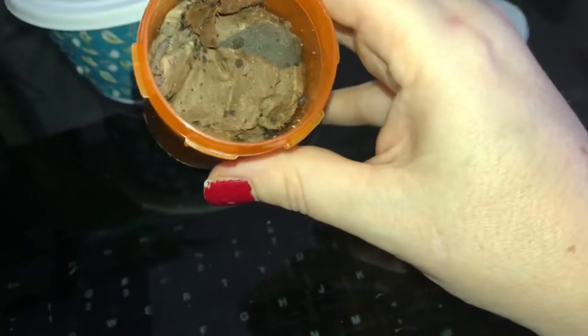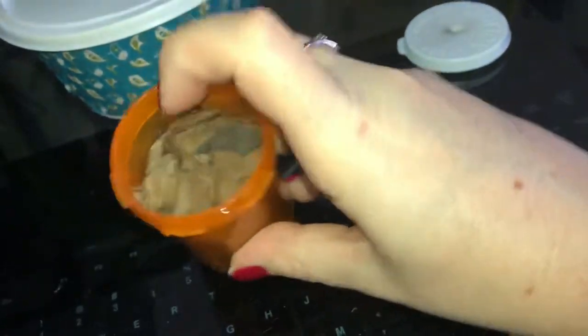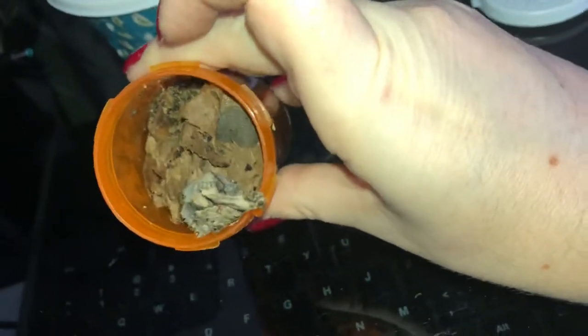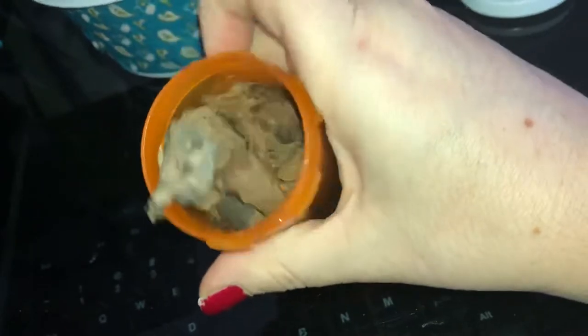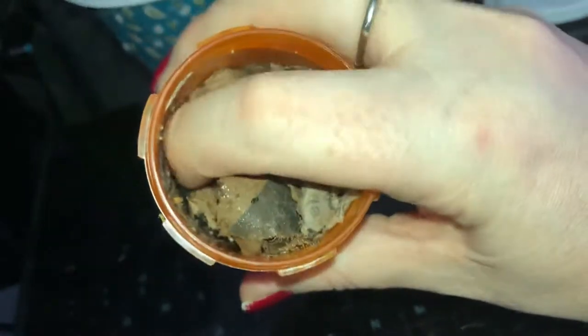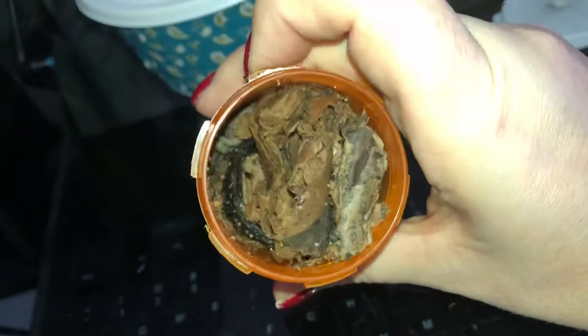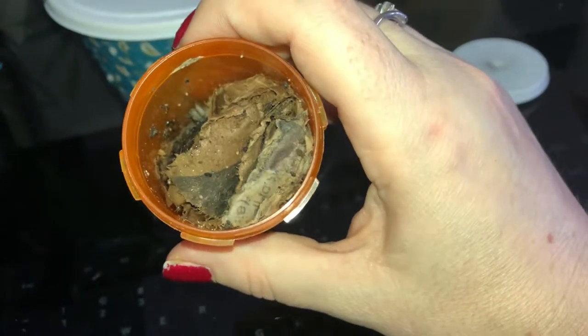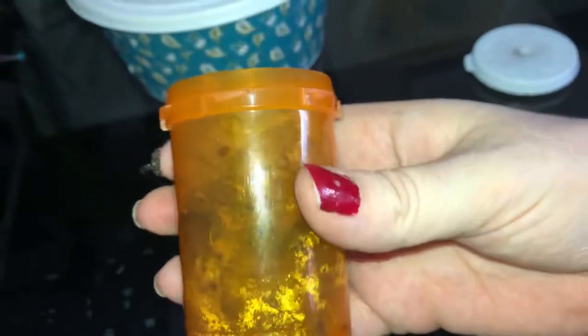Well, there's definitely still some cocoons on the top. This is going to be difficult to dig through, I think. There's the banana. I don't know if I want to dig in there just because if there are any little baby wisps, I really don't want to smash them. I want to give them a good chance. Just look around here and see what I can see.